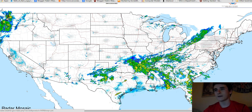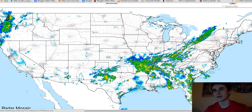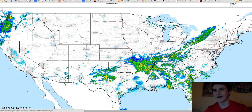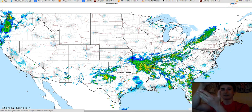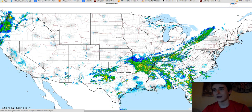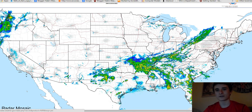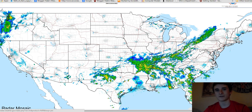We have a frontal boundary moving eastward across the central part of the country, putting on the brakes as it pushes into the lower Ohio Valley, as we have Gulf moisture streaming northward and converging along that front and making for a wet and soggy next 12 to 24 hours for these areas.